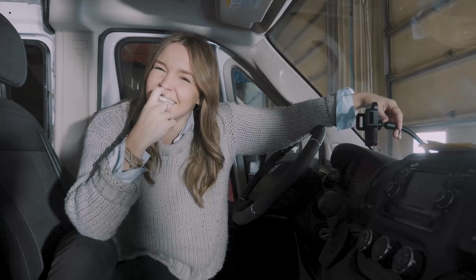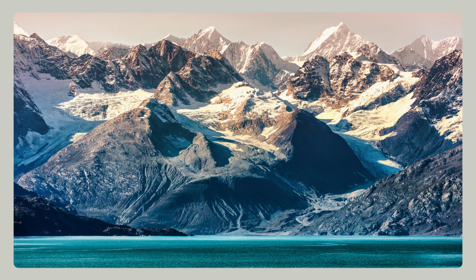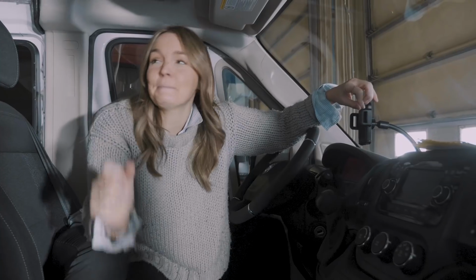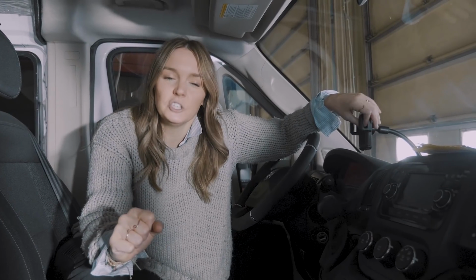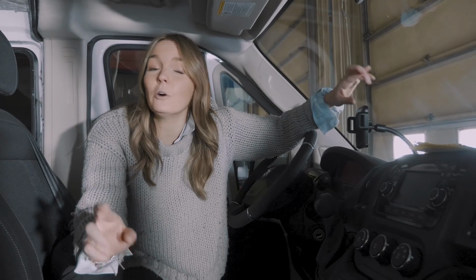And are you just naming all the places you know in North America? Alaska as well. But in Kazakhstan. That's not in America. But the ultimate goal would be to eventually ship the van to Europe and travel around Europe. That would be the ultimate van.